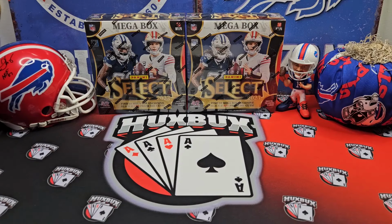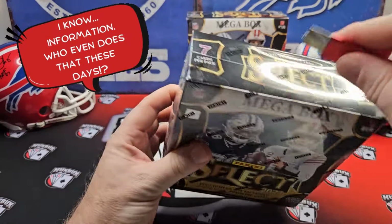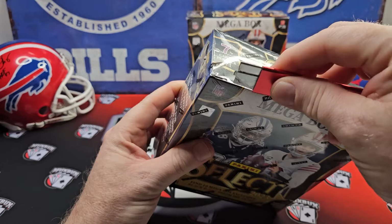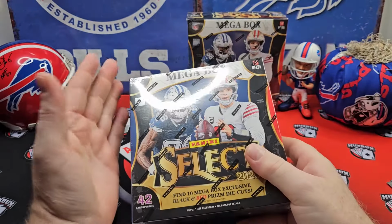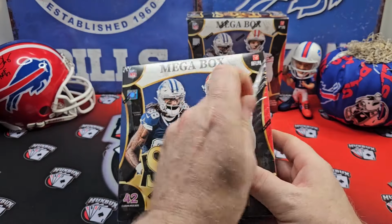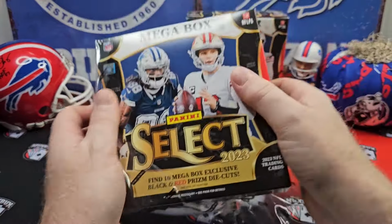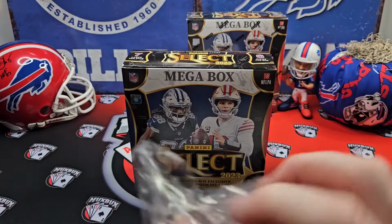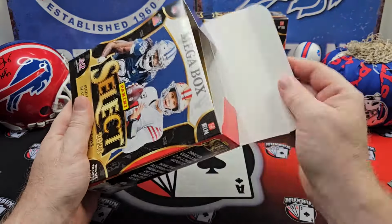All right, now that we got all that fun information stuff out of the way, let's get to the box break. We got 2 boxes. I was thinking about getting 3 or more, but honestly, once I saw the format of these, they're just really glorified blaster boxes. I just got 2 boxes. I think that's enough for me. That should probably tell you what I think and my opinion of this product.